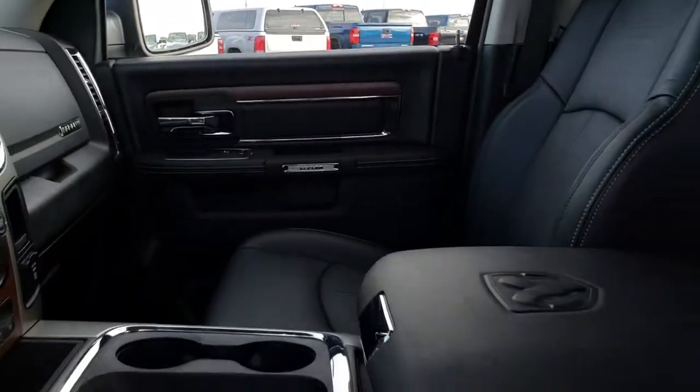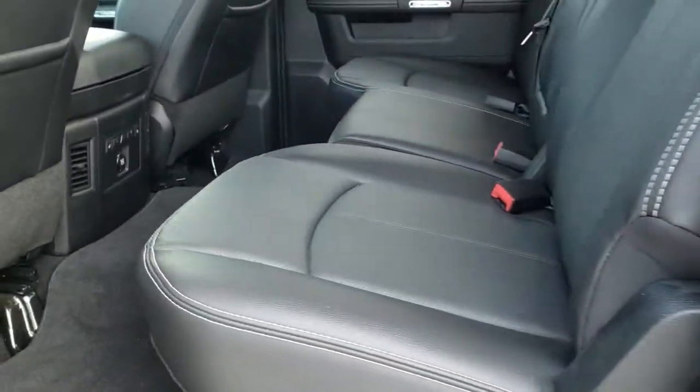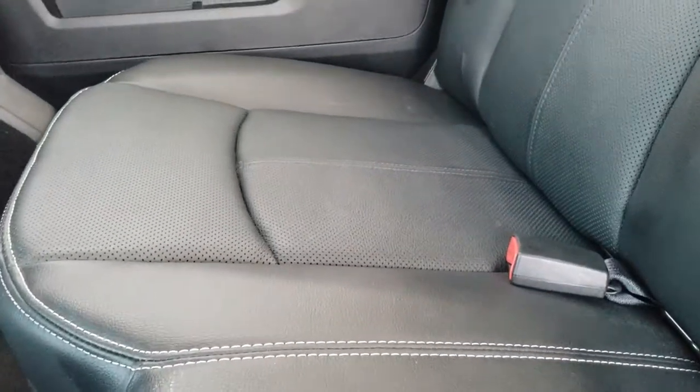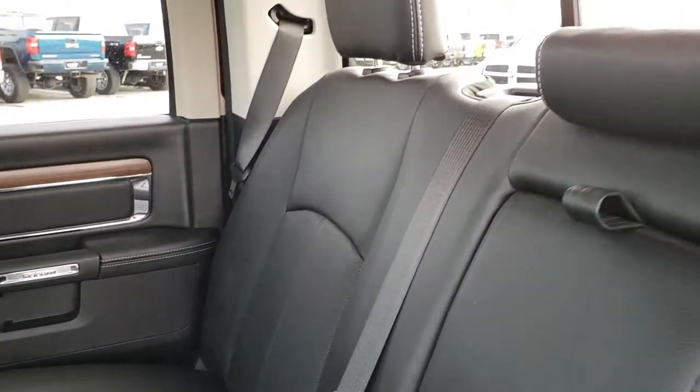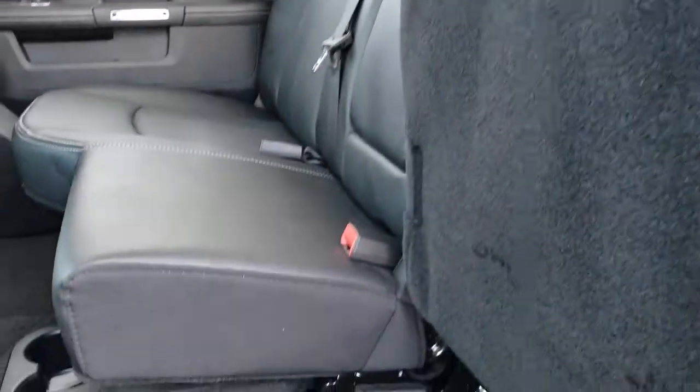We'll take a quick look at the back seats and then we'll check out under the hood. Back seats are just as clean as the front seats. There are no rips, there are no tears back here. It does have the L.A.T.C.H. child safety system for your car seats. Power sliding rear window. These seats do fold up for extra storage.